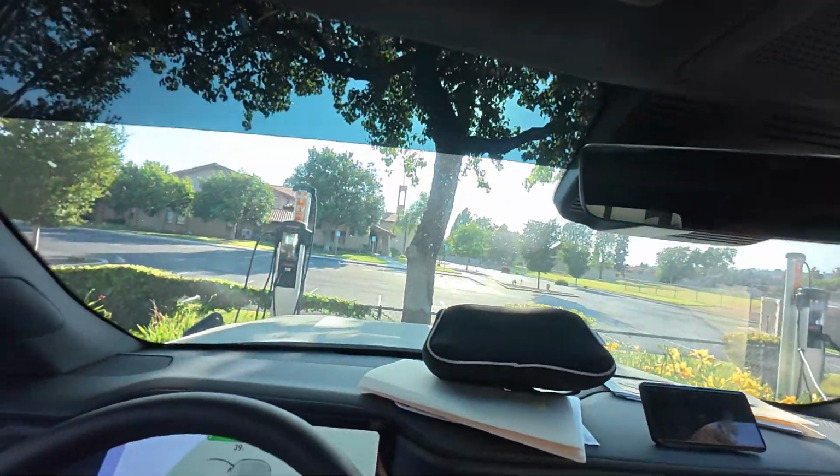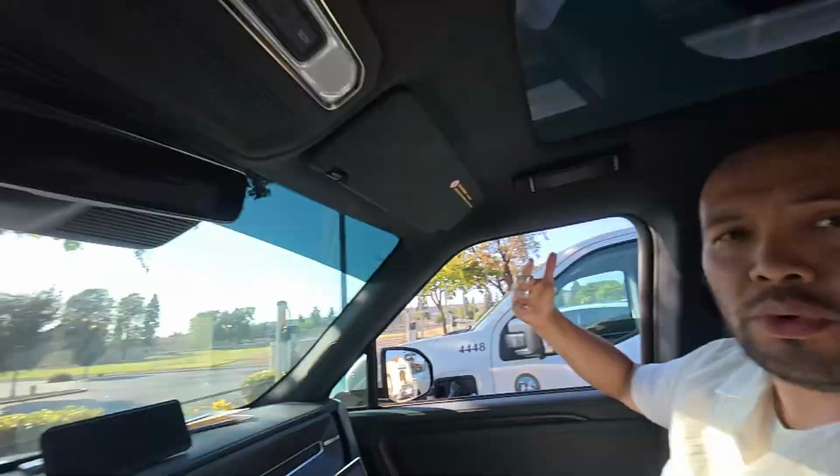Just got done doing a couple hours of work here in the R1S mobile office while plugged into the cheap level 2 charging at City Hall. Pretty cool spot. It's a beautiful day. It's like 73 degrees. Perfect spring day in Southern California. Got to enjoy a nice cross breeze through all the windows open while utilizing the Rivian Connect Plus.